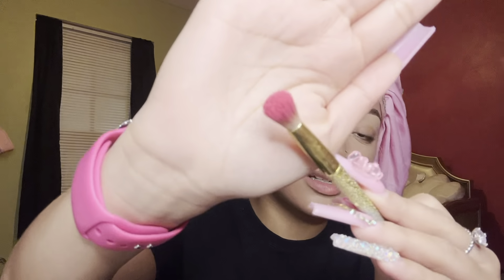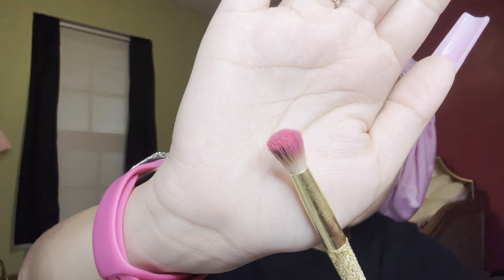Y'all, I'm just gonna go on a whim and try something. Eyeshadow has not been my best friend in makeup, but... Ooh, y'all, that is so pigmented. Can y'all see that? Okay. Can y'all see that? That is so pigmented. Period. Okay, tapping off the excess. Anyways, I think I'm gonna do the pink on the outside.